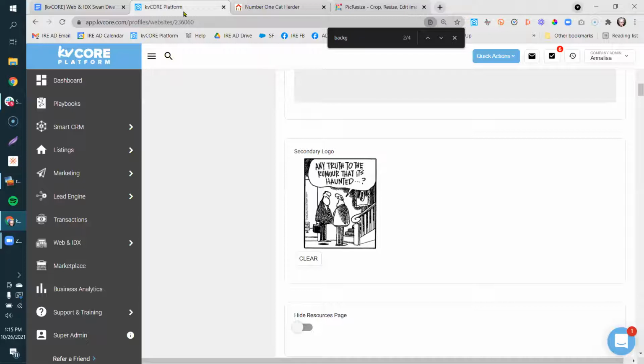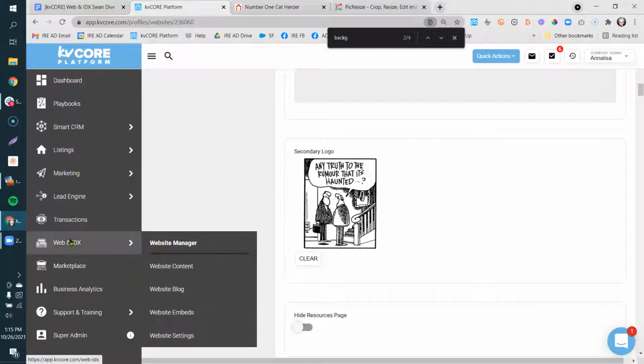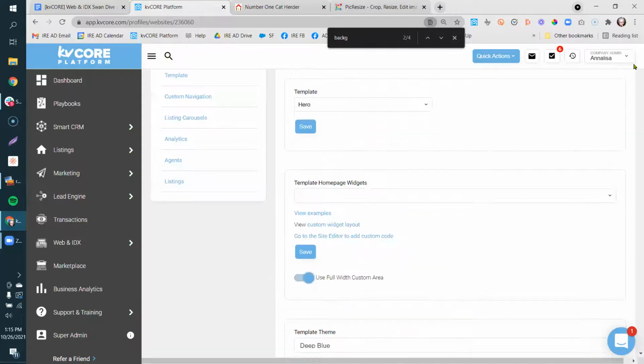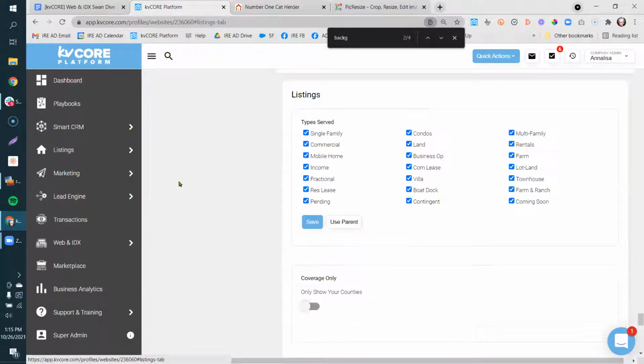So to access this, we're going to go into Web and IDX, website settings, and it's already there. So I'm going to go up to the top. And when you go to the index here, you're just going to click listings here at the bottom. And that's going to pop you down to the very bottom of that whole menu.